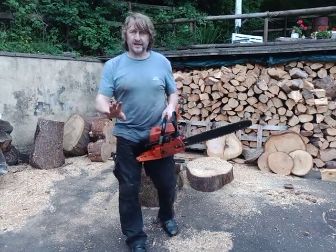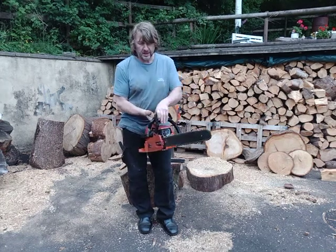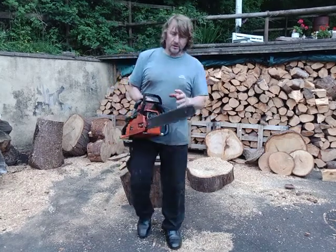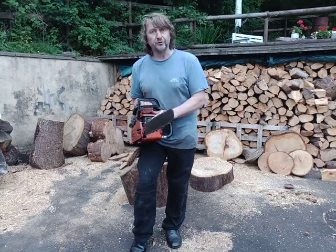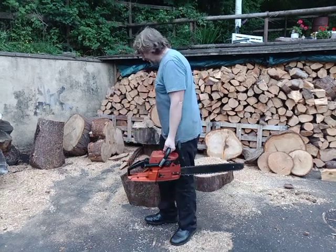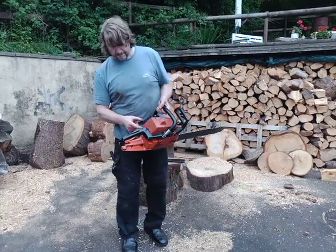has absolutely fantastic compression, is, as far as I can tell, all the way around undamaged, everything works on the saw, and I've taken the silencer off to photograph the piston, and you can still see all the machine marks on the piston, so absolutely perfect in that regard. So I'll show you how she runs. Choke off.